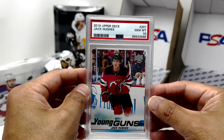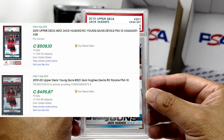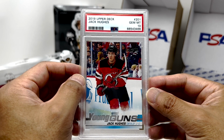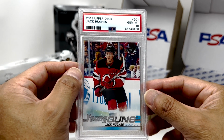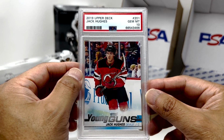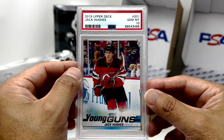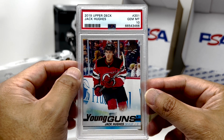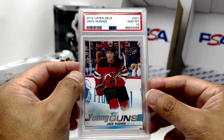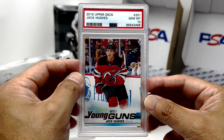And here's a nice one, Jack Hughes Young Guns. I bought this one raw. This one was back in the second year, back when he was starting off really slow. I was trying to buy these, losing auctions, just trying to buy them at about $50, and losing out at 52, 54, 56. And I think I got this one for $50. And so when I finally looked at this thing under the lamp, it looked clean. So I had this one down as a possible 10, and it came back a 10. So yeah, pretty happy about that.